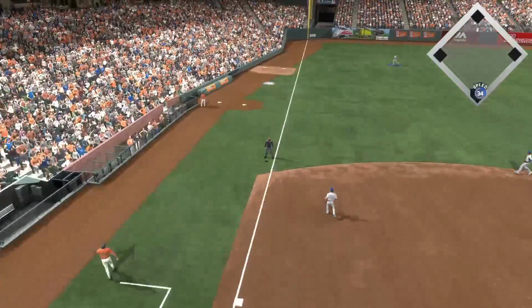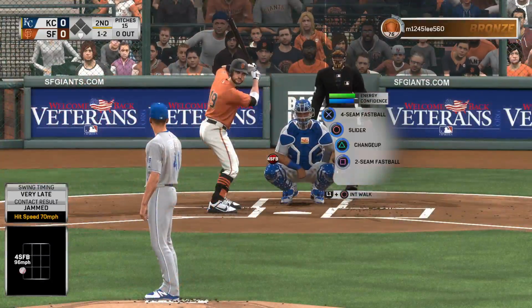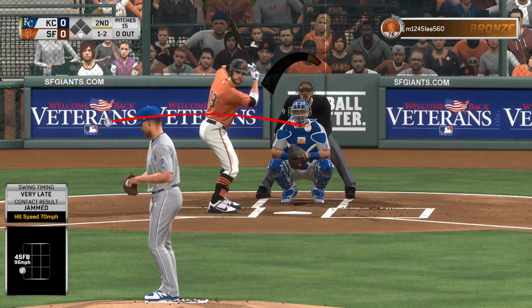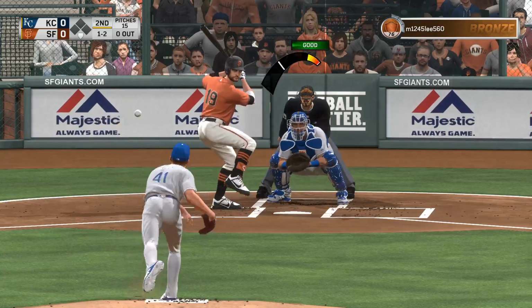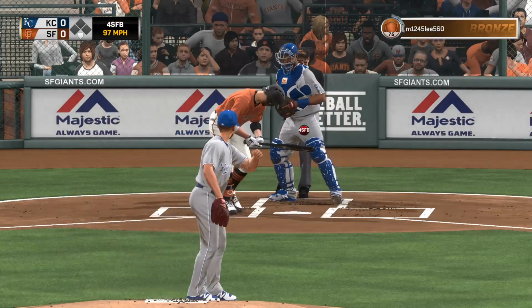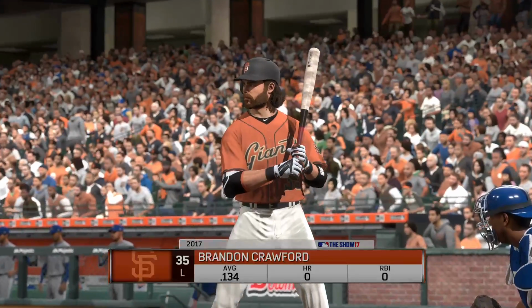And here's a ball hit in the air. Going after it is Gordon. And this will fall, but it's a foul ball. Here's another 1-2. Now a swing and a miss as he picks up another one. Make it 4 strikeouts already, and there's your first out.